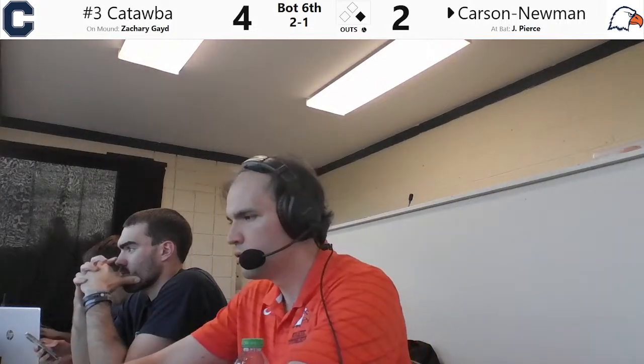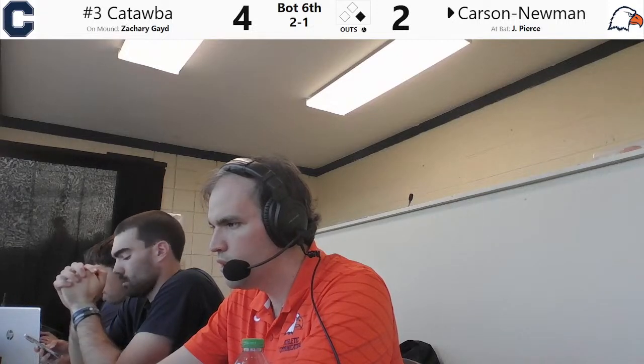A huge play from Jono Pierce. Puts the tying run in scoring position. And that will be it for Zachary Gatos, as it took a weird hop and Hunter got all turned around. The ball is taken from Gatos, as the Eagles are threatening. And the bullpen gate will swing open for Catawba. We'll find out who it is, get you everything you need to know when we come back on the other side of this break on the Eagles Sports Network.